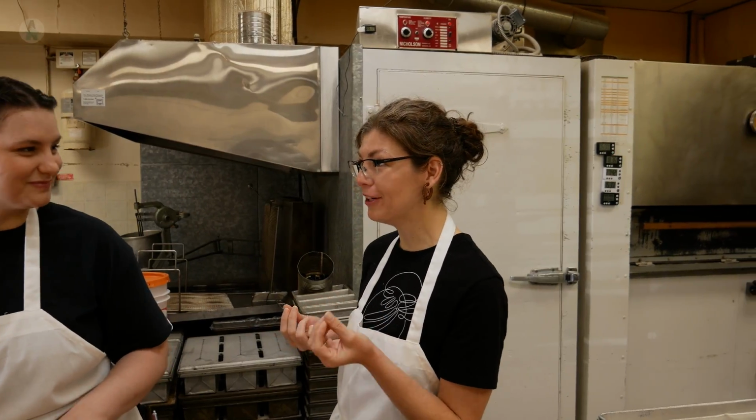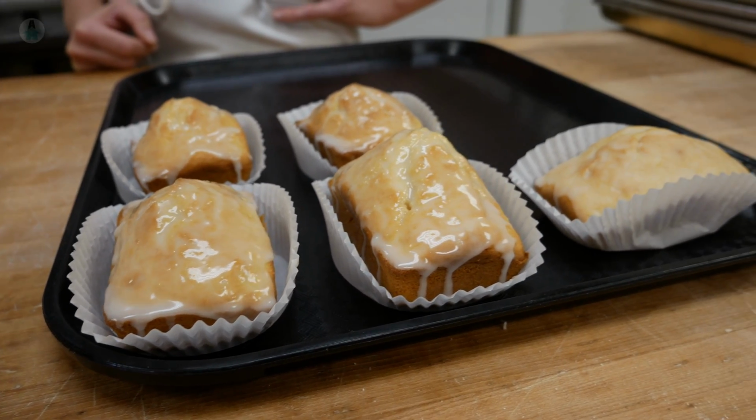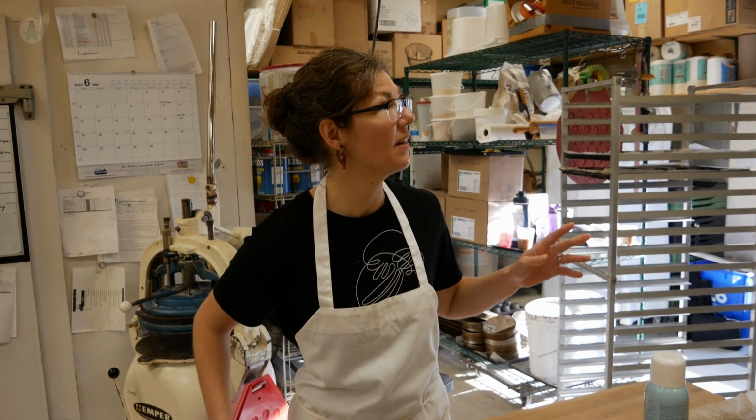The cake is nice and fluffy. Yeah. And that glaze just adds that pucker. Yeah. It's so good.